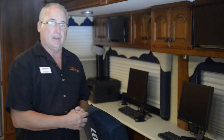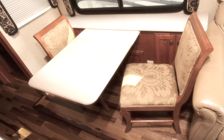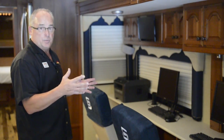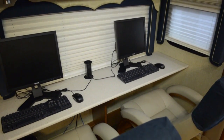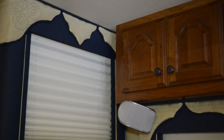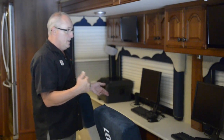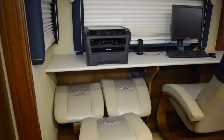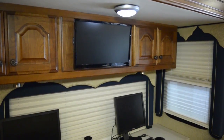As you can see here, they've taken out the couch and dinette, which formerly were in here. You'll see the picture of what it was before and what it is now. We have transitioned this into a complete command center. They put new window treatments in, headrests to match their company logo, countertop Corian to match the existing countertop that is in the coach now, monitor stations, printing station, HDMI cables, they have their monitors up here, Cat5 cables.